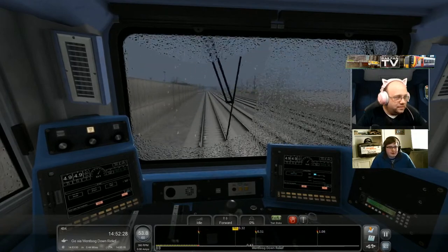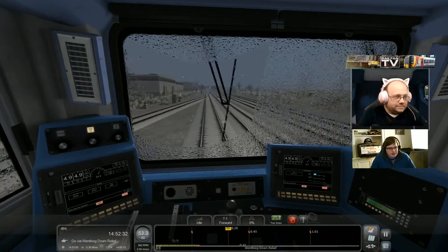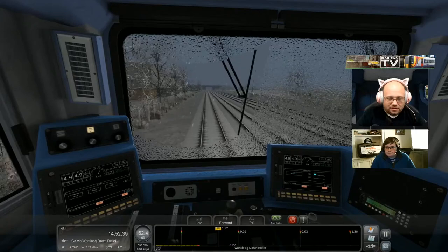Jonathan B, the only route I've been able to do without the HUD so far is Great Western Main Line, but only with the HST one. Yeah, I'm the same. I've done the Great Western Main Line without the HST. That's not too hard.